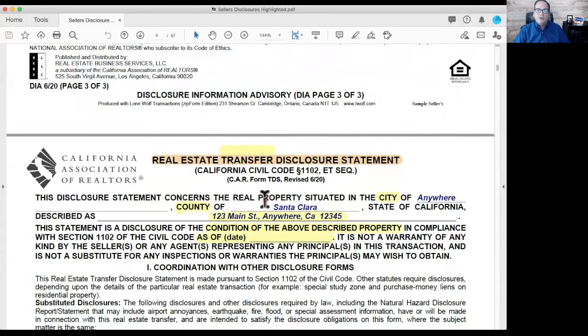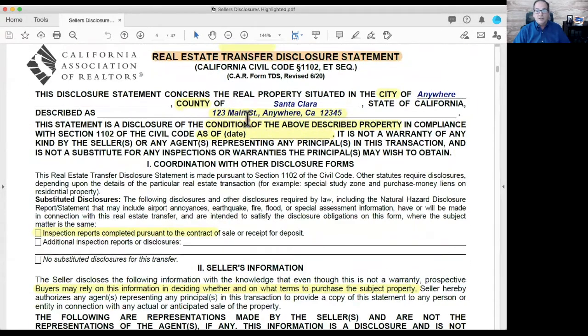Now we're going to go on to actually the real estate transfer disclosure statement, the TDS. This is the document. So we're saying that we put the address in, the county, the address, what date you're filling this disclosure in. Okay, so you just type right there the date you're filling it in.